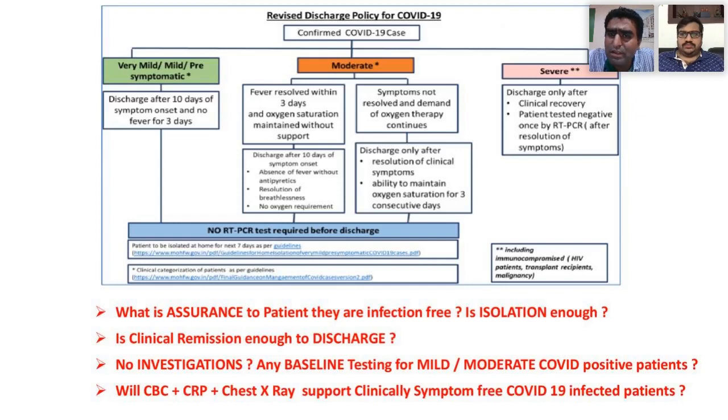But these investigations are done only when there is a hypoxia component, there is a multi-lobar infiltrate on the CT finding or on the X-ray, and when the patient is critically ill and showing all the features of hyperinflammation or the cytokine storm or ARDS. Only in those cases we are doing this investigation.